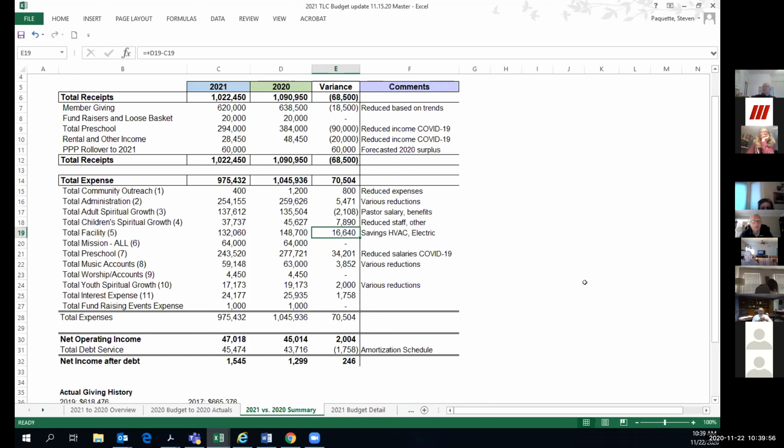The facility savings, we're still holding money there for HVAC repairs and so forth. I think we're holding 15,000 or so for that, and we're keeping our fingers crossed on that.